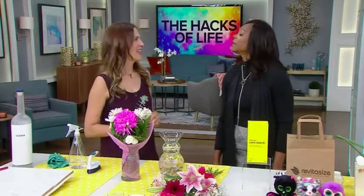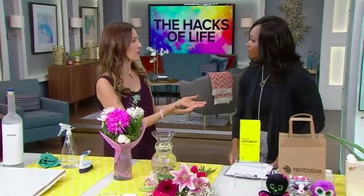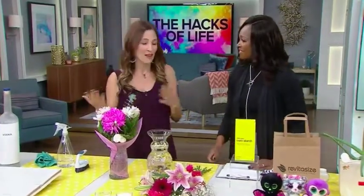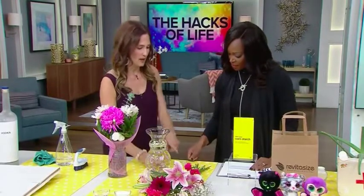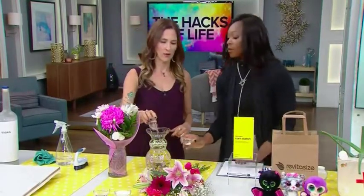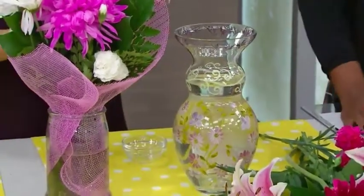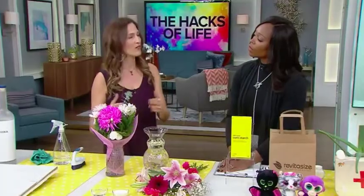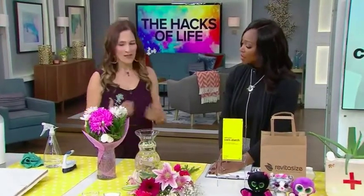When you get flowers, either you buy them for yourself or if Leon buys them for you, you can take them from your garden too. You take a teaspoon of vodka and a teaspoon of sugar and put them into your vase with water. The vodka acts as a preservative and prevents the flowers from wilting, and the sugar feeds them. So it makes them last fresher for longer.